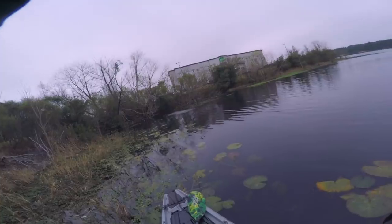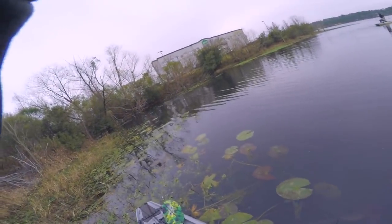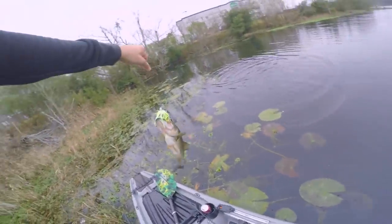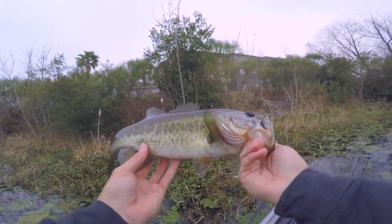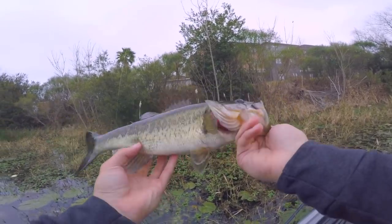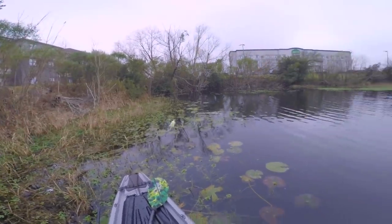Oh my gosh. Got a good one on a chatterbait, people. Yeah. Okay. On the chatterbait, he choked that thing. Look at that. Maybe we're throwing the wrong bait this whole time. Pretty little bass. Look at that. Look how dark he is from being in all that grass. That is awesome. All right, little quick change. We caught us a fish.